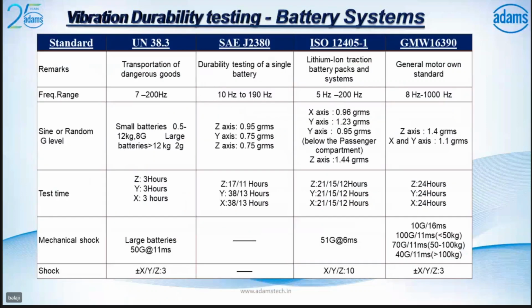So the next thing is, just for understanding, we have a lot of standards for batteries. For this, we will pick out some key standards for batteries.